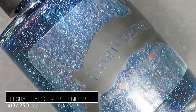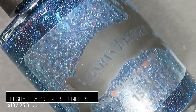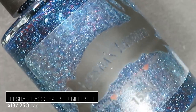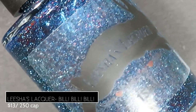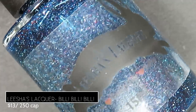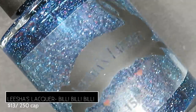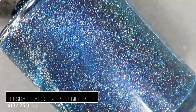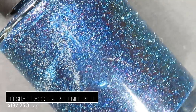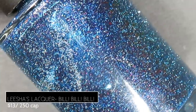And the final blue polish I have to share with you today is, you guessed it, another reflective glitter. This one comes from Leesha's Lacquer, and it's called Bill, Bill, Bill. It's described as being a blue reflective glitter polish with black to red to gold to green flakies. Price for this will be $13. This one does have a low cap of 250 bottles. And you probably already guessed the inspiration. This one is inspired by Bill Nye the Science Guy.